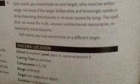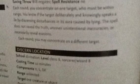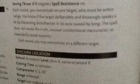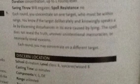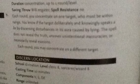Place name, business name, building name, or the like, community, county, political division, country, continent, and the plane of existence where the target lies. To find a creature with the spell, you must have seen the creature or have at least some item that belonged to it. To find an object, you must have at least touched it once. However, what a formidable spell.